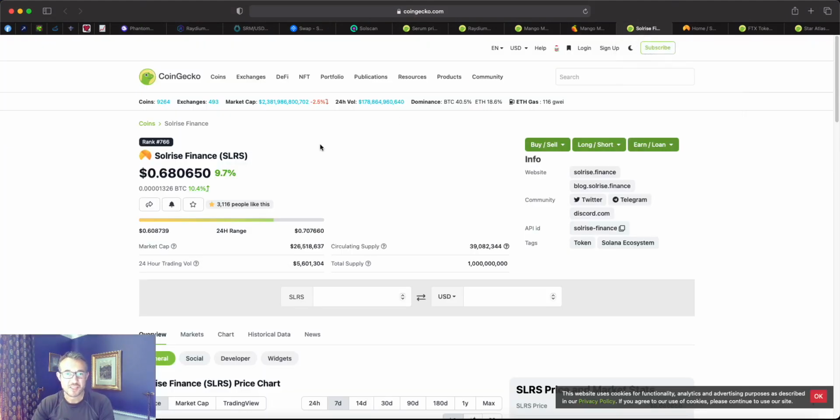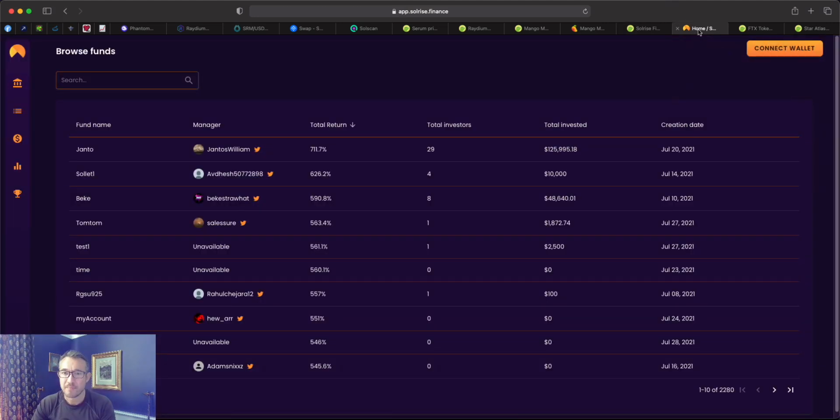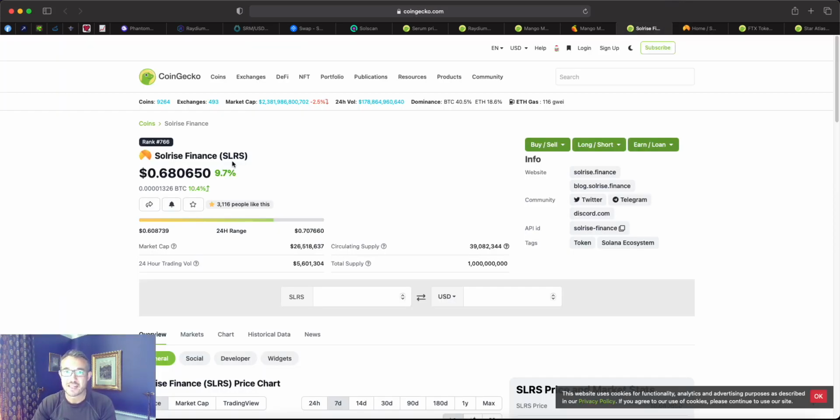Now another one that I've been enjoying is Solrise, SLRS. They're launching their mainnet next week, I think even this week, and so it's been pumping. But what this allows you to do is for people to build portfolios that you can then copy. So I could have the CryptoCats portfolio, and then you guys, if you value the portfolio and like it, you can deposit Solana that is evenly distributed across the picks that I recommend. So if you've ever used eToro, you've got this kind of social investing platform, which is really, really cool. So I like that one. That one is Solrise, SLRS.